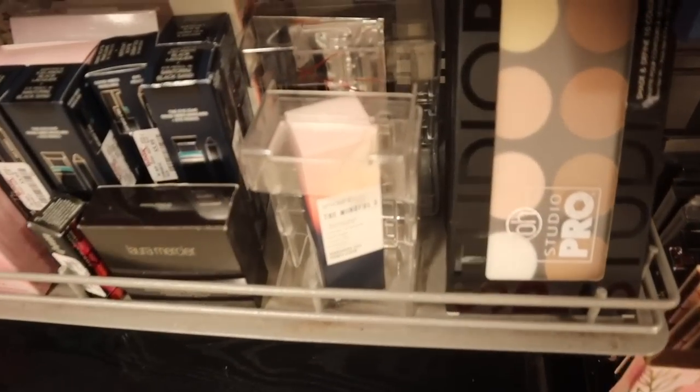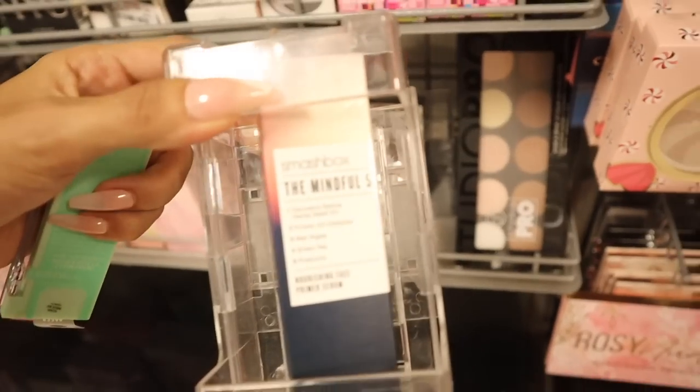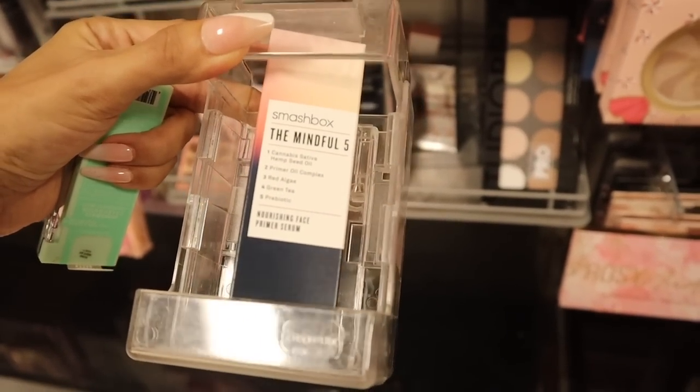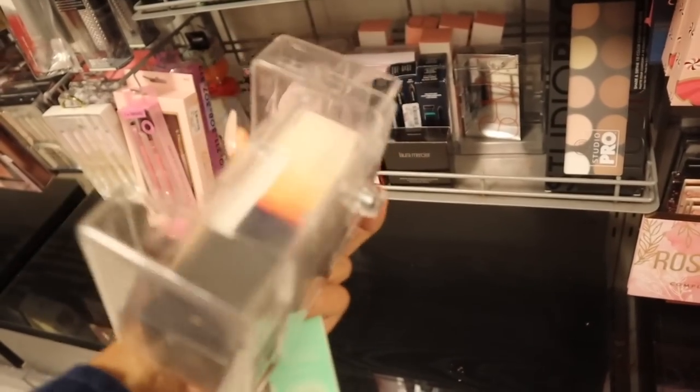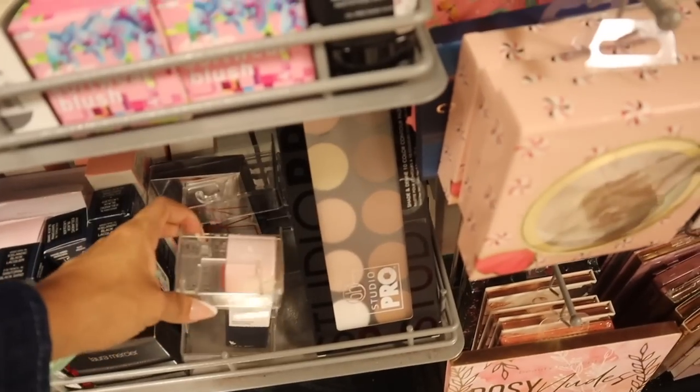And I see the brand Smashbox all the way down here. So this one is the Mindful Primer Serum for only $20. Please let me know your thoughts. I believe this one is usually over $30. So really, really good deal.